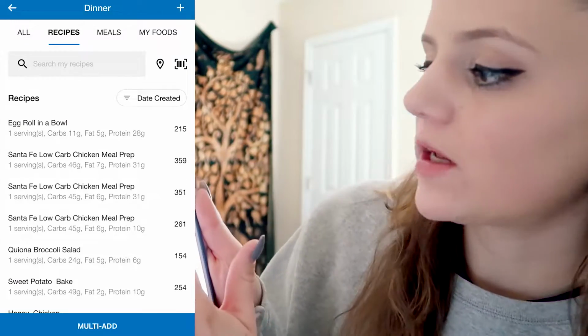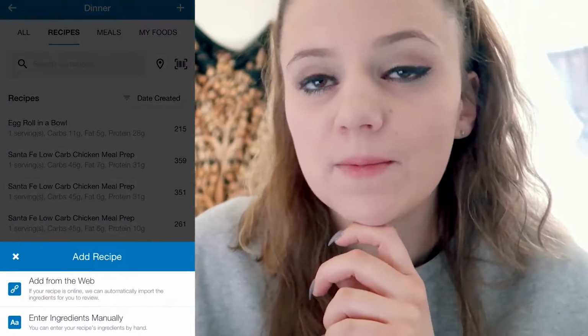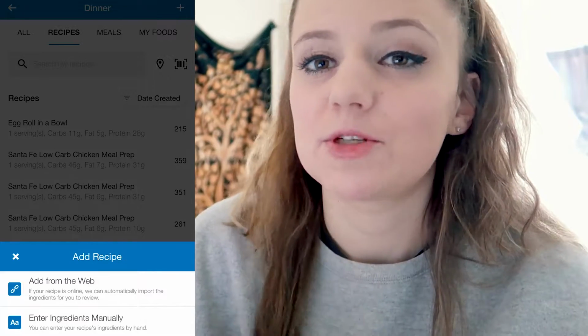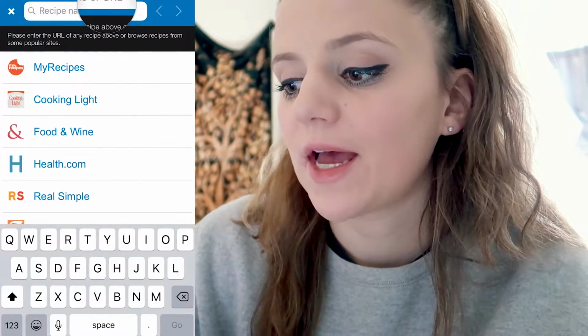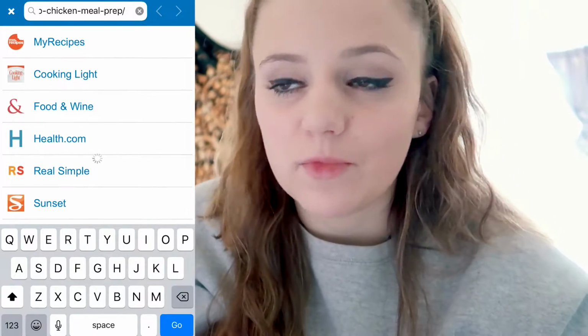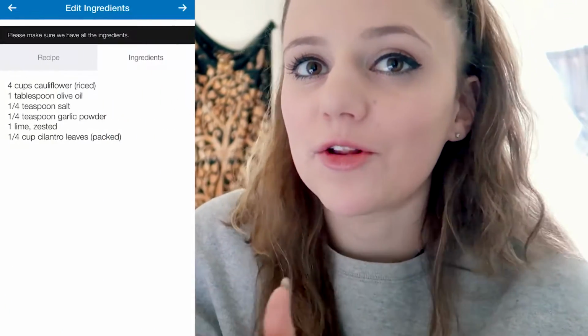Now you can go over onto the recipes tab, hit the plus sign and put create a recipe. So when you do this, it will say either add from the web or enter ingredients manually. It's up to you, but I'm gonna do add from the web. It's just a little bit easier. So you're going to go ahead and paste in the link that you got the recipe from, whatever link that is. Then you're gonna hit import recipe, and as you'll see, these are not all the ingredients.